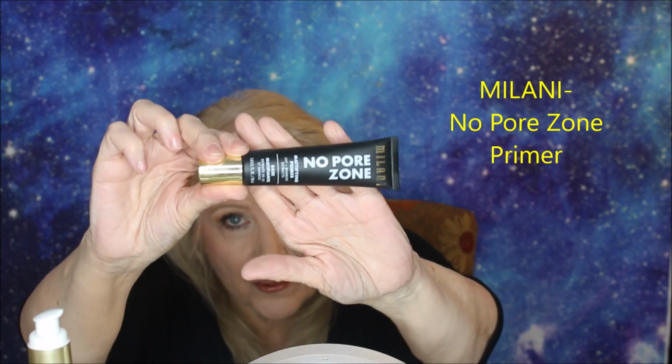Anyway, this is what I have been using a lot lately, and this is from Milani. It is called the No Pore Zone. This is basically a blurring primer for large pores, and I use it in the St. Bernard lines here, right in through here, around my mouth. I use it on my nose, I use it on the 11s, and I just use it on the areas that I really have large pores on, because it's really good for blurring out the large pores.